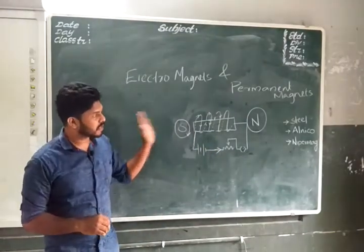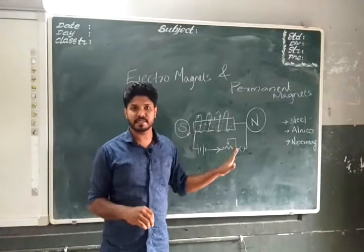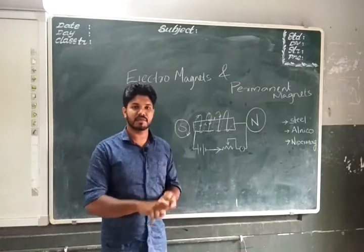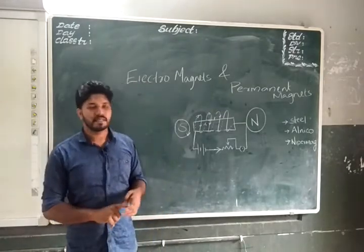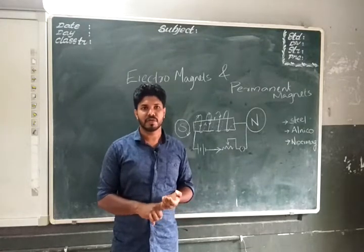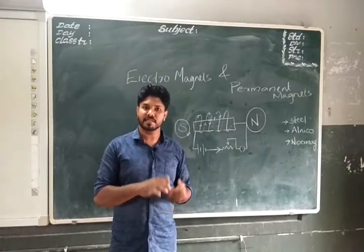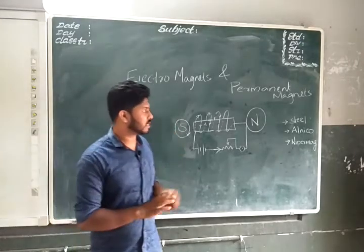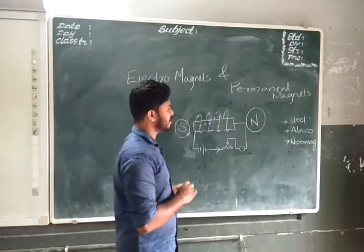And permanent magnets are used in some of the meters like ammeter, voltmeter, galvanometer, speedometer in our cars or bikes. In these types of things, permanent magnets are used. And also in devices which require permanence, that is a clock, such devices also use permanent magnets. So those are the uses of permanent magnets.